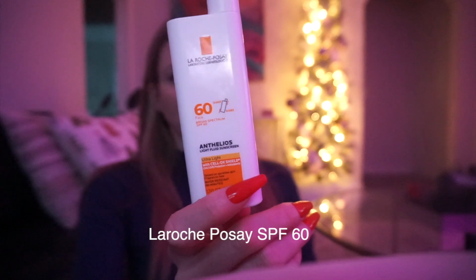Another sunscreen I was shook by, this La Roche-Posay SPF 60. There are other sunscreens, the SPF 50s, that are 100% mineral. This SPF 60 is 100% chemical sunscreen. Their mineral sunscreens are the SPF 50 sunscreens. Those sunscreens are so good, and the difference between those two is that the mineral ones dry pretty matte.